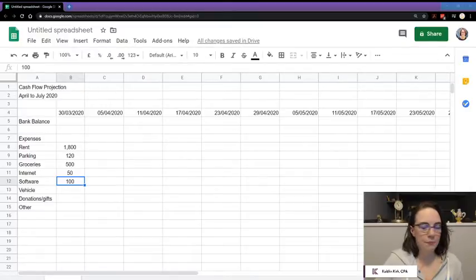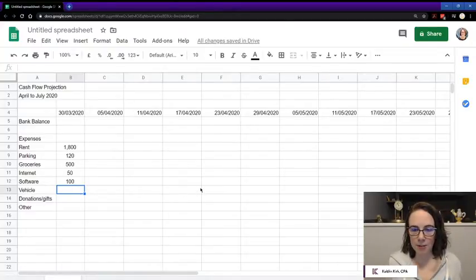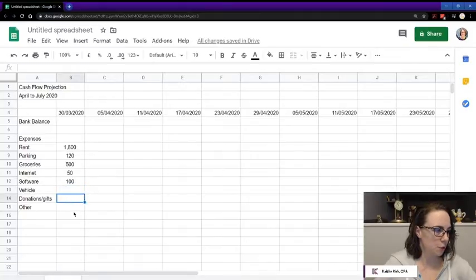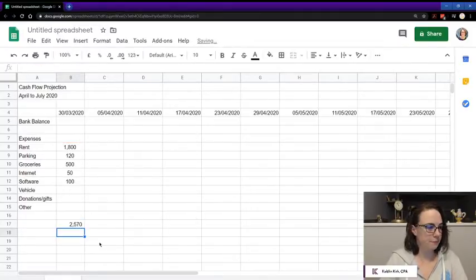Okay, so now vehicle expenses. I'm not driving my car that much, obviously, now, because there's nowhere to go, really. But I do know, for example, that I have maintenance that needs to happen in the future, so I'm going to put that in there. Donations and gifts, other. Okay, and then I'm going to skip a line just in case we have to put something in, and I'm going to sum this. Great.